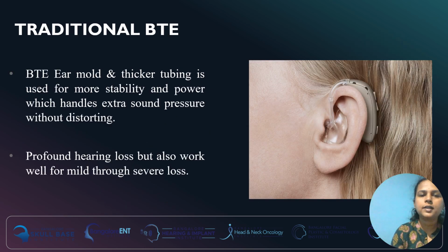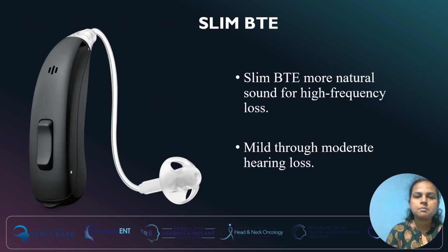As I already told, traditional BTE has an ear mold and thicker tubing, which is used for more stability and power, and handles extra sound pressure without distorting. This is used by profound hearing loss patients, and it also works for mild through severe hearing loss, based on their convenience. Slim BTE gives more natural sound for high frequency loss, and can be used by mild through moderate hearing loss patients.